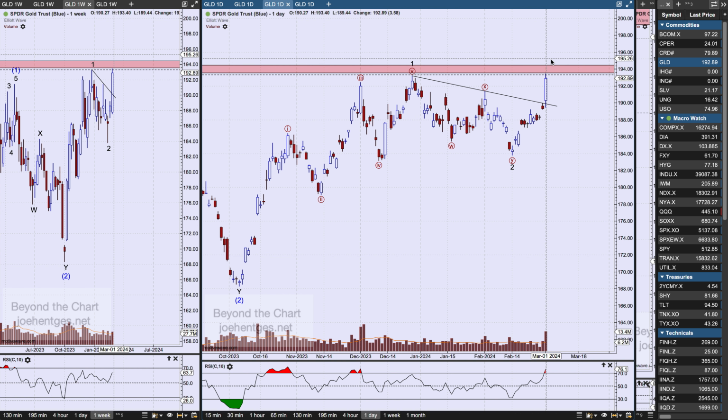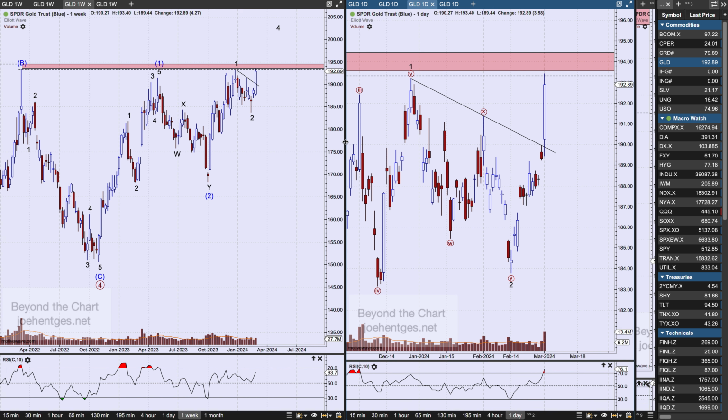I think if we get a close above this band, what's the high end of the band? We're like 194.50. If we get a close above that level, I think this is really going to turn on the jets. I think it's going to be in this third intermediate wave, and it's finally going to start accelerating. It'll be in the third of the fifth primary wave.